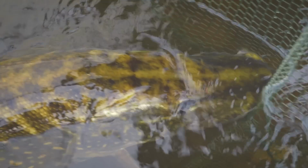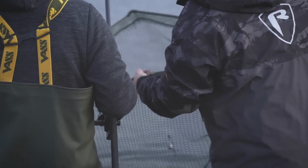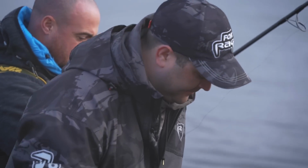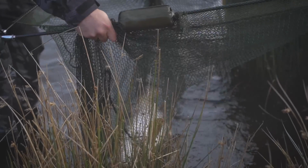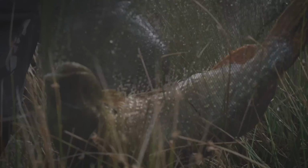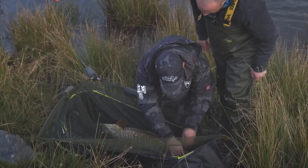Well done, mate. Yes! That's a good fish, that's what we came for. Let's get it in and get it unhooked. Get everything. Roll up. Support the weight of the fish, that's a good fish. Get it on the mat. Oh, what a fish, mate. What a fish. Well done. Certainly a mid-20.